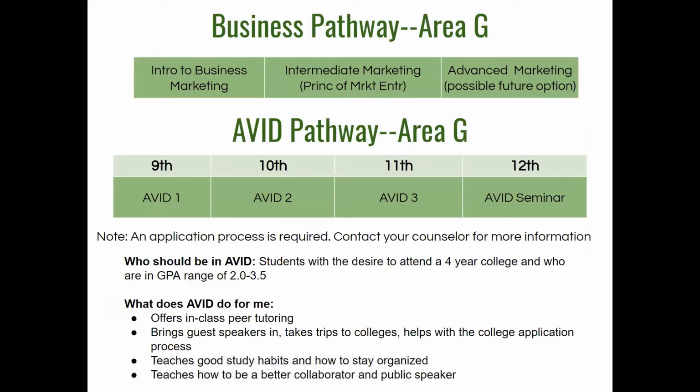Now we have the business pathway. We are offering Intro to Business Marketing and intermediate marketing, which is Principles of Marketing in actual Aeries. That's how the course will be worded. In the future, we wanted to be able to offer advanced marketing, but if you are starting this pathway, you would be taking Intro to Business Marketing. These will fulfill the applied arts that we discussed earlier, those 10 credits that you need beyond the visual and performing art. And then we have AVID here that will fulfill special programs. If you are in AVID 3, you would go on to AVID Seminar.